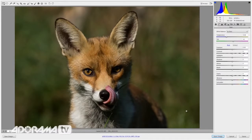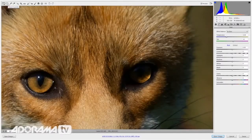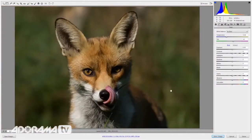Okay, next is, is it in focus? Let's actually check that. In fact, I really should have checked that first. So let's just double click on the zoom tool, and that will take us into actual pixels, and we can see, yes, the eyes are nice and sharp. I'll double click on the hand tool, and that'll take me back out again. So, yep, I'm happy with this. Let's continue. It's a sharp shot.